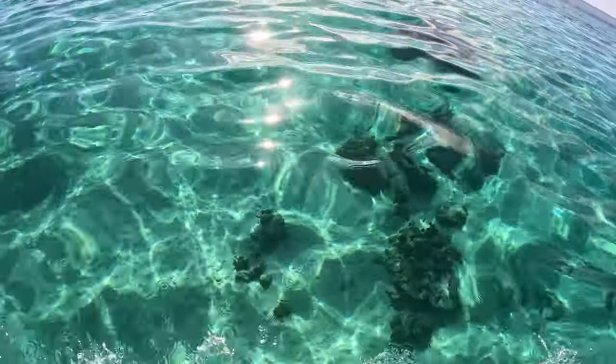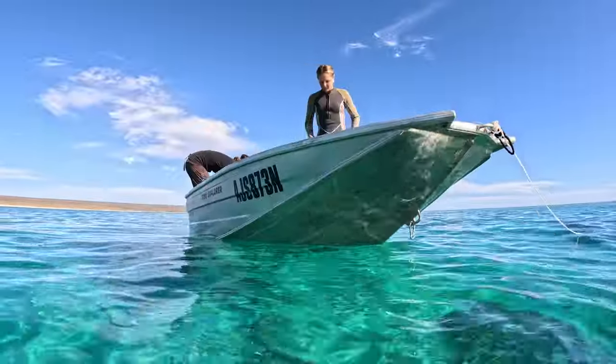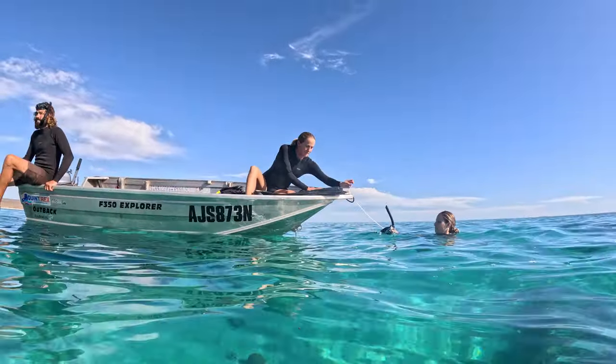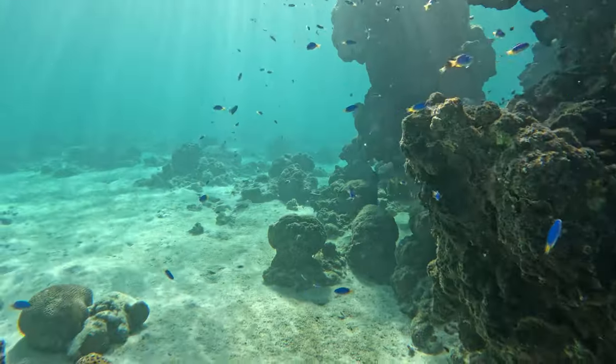We continue to explore more of the reef, but this time from a boat with some of our mates. This place has proven to be really special and we have just loved spending so much time underwater in our happy place.